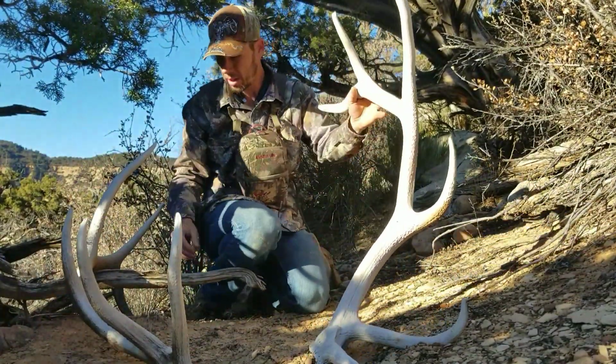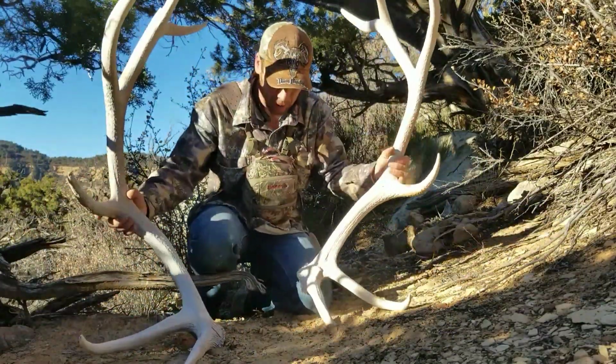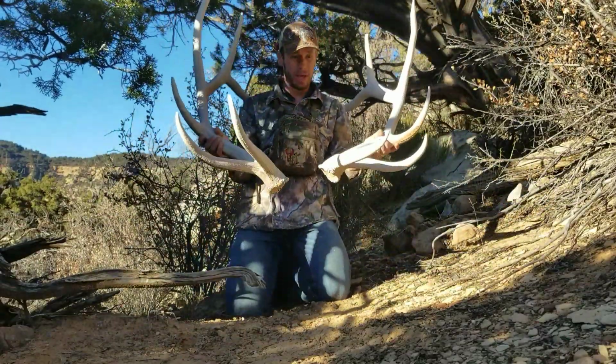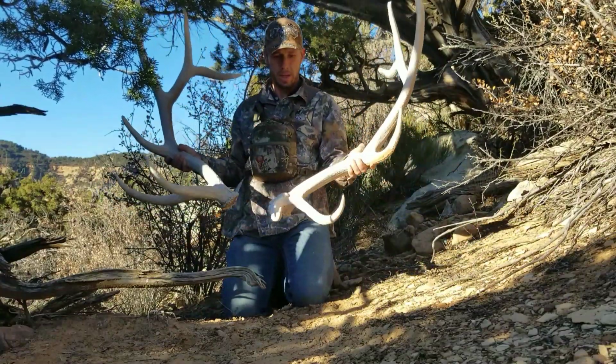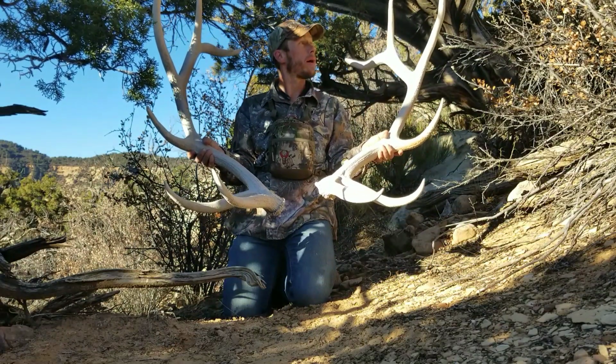Alright, I wanted to pick this set up. It's a pretty decent bull. Hopefully you can see that. Heavy bull anyway. Pretty good. Pretty happy about that.